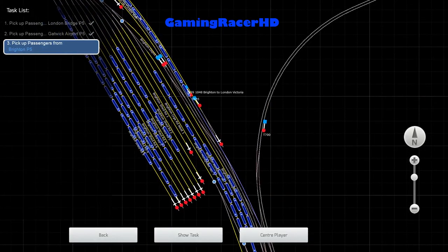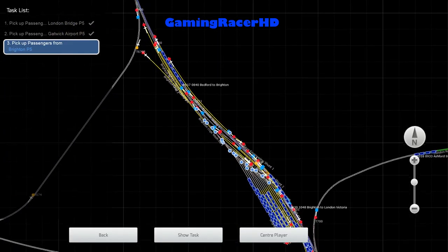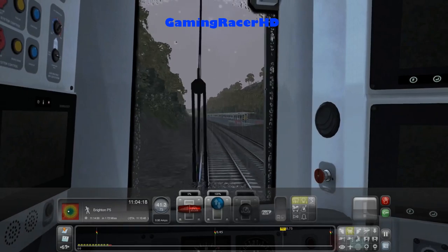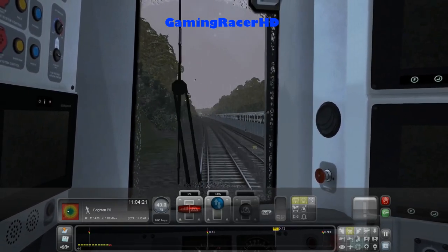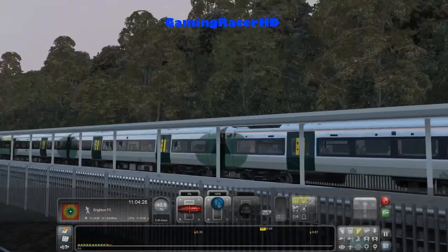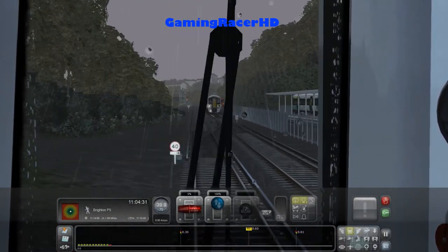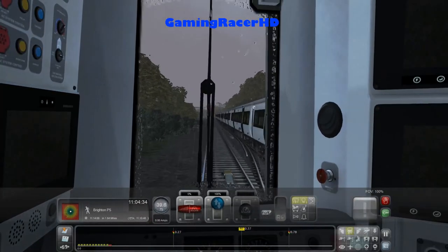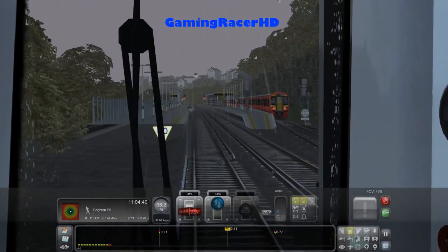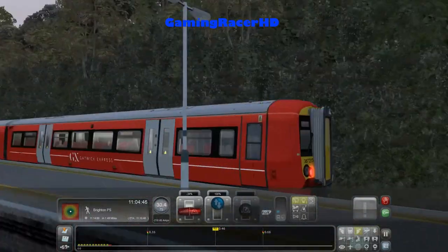Is that the service? No, that's not it. There it is. That is going really slow. I think the speed limit is 25 or something like that at that point, so that's probably why. Last 377. There's a Gatwick Express there, which is probably going back towards London Bridge, I'm guessing.